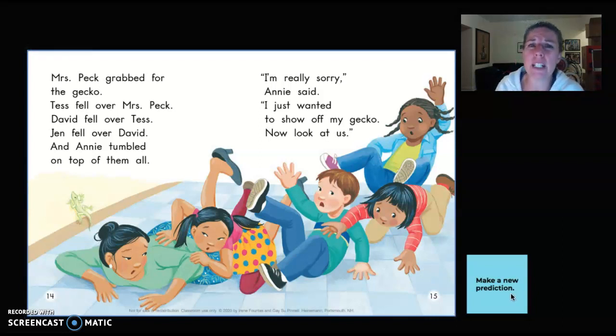Can you make a new prediction? The next page is the last page. And we know that usually in a story, there's a problem and then there's a solution. We know what the problem is, right? Annie lost the gecko. So I'm guessing that the solution is going to be on the last page of this book. There's only one page left. It's the only page left to have a solution on. So make a prediction. How do you think they're going to solve their problem? All right. Let's check it.